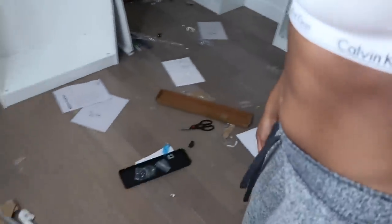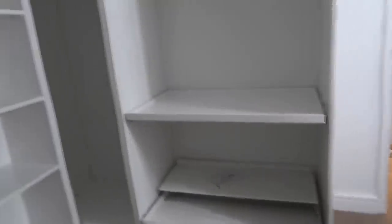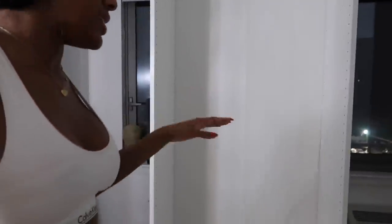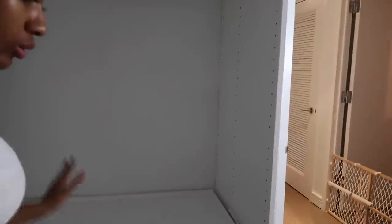So it is almost complete, but this room looks so much worse than this. I've been going back and forth downstairs taking cardboard boxes, but it is almost finished. It's just the little details inside of the shelving that are not completed. And this one is not deep enough. So this is actually a shoe shelf, which I didn't know. I don't know if I'm going to keep these because I needed more space like this for clothes to go into.